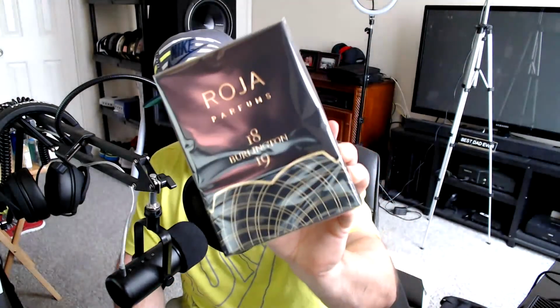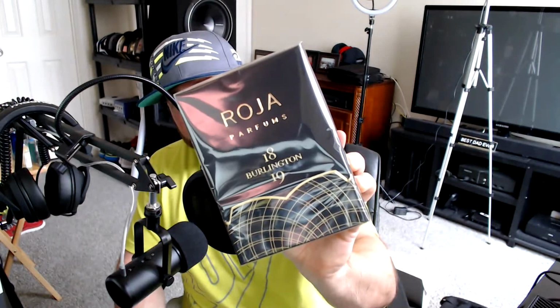Been waiting since March for this. Roja Parfums, Burlington 1819. This has been on back order since March. I've been wanting this for a long time now. Justin sold me on it. Justin, if you happen to be watching, shout out to you. I know Justin enjoys this one.